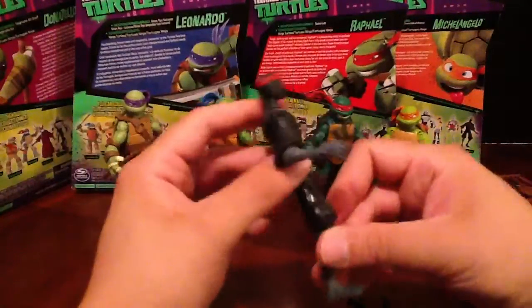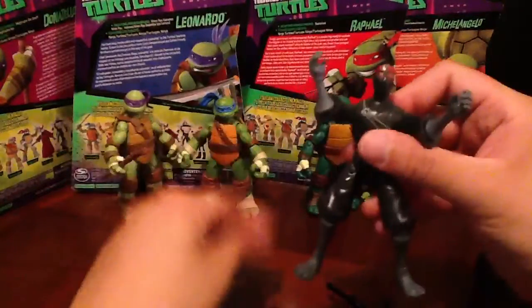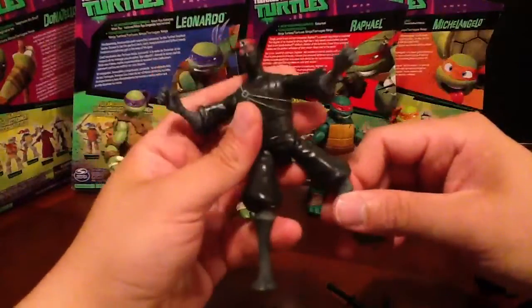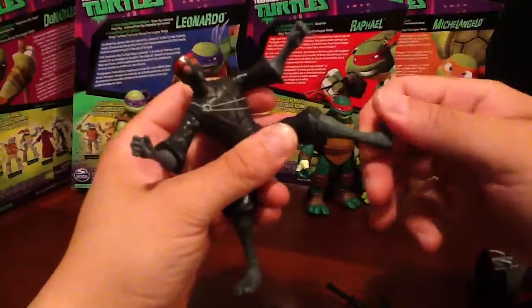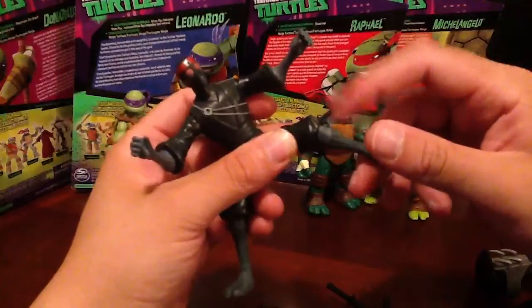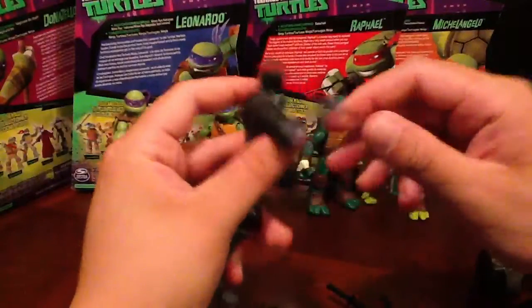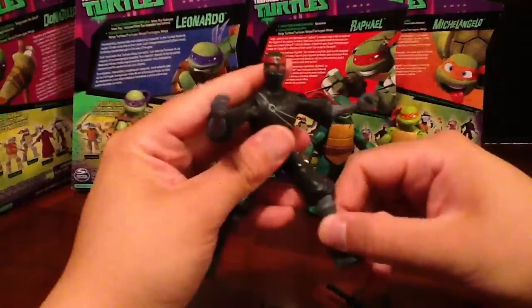Now the figure isn't hyper-articulated by any stretch of the imagination. It does have a ball joint in the arms, and the waist is 360. He's got a ball joint in the legs, but nothing below his knee. Nothing at all. Wrists do turn, which is good to see, but that's it. Even his head, no ball joint. I thought it would have been a ball joint, but nothing.